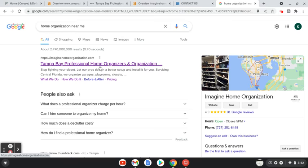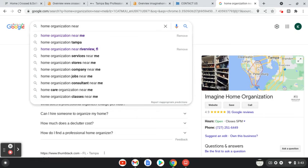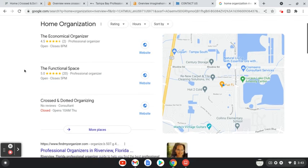And then down below, you would start looking at all the organic search pages. Because your niche is so specific, it's going to be smaller than, let's say, a plumber. Yours pops up this way. So this is when I put in home organization near me. The near me is going to tie into your Google My Business. But the only one that's going to be optimized for this near me search is this Tampa Bay imaginehomeorganization.com. So this is going to be your number one competitor. And if I put in home organization, Riverview, Florida, the reason I'm showing you this is this is the only way I actually find your business.